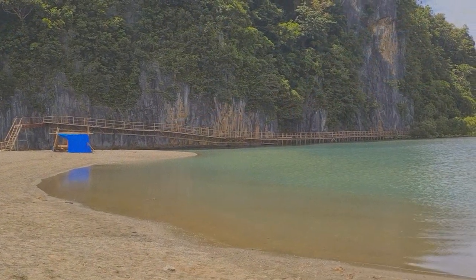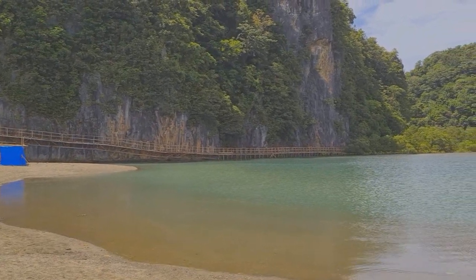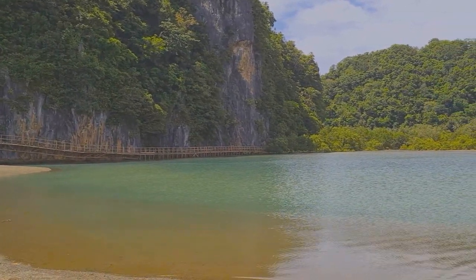This one looks like a lagoon, but this is not a lagoon, because over there, just beside the rock wall, there is a river channel. This is the river end of Suhutan River, now connecting to the sea.